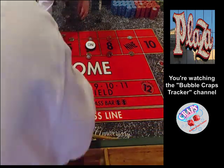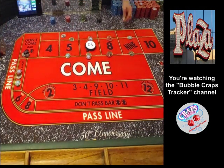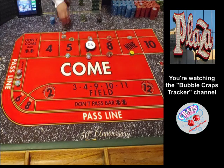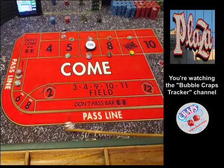Five. All right. Here goes the big one. 300. Let's go. I'm not even waiting for it. I just want to go straight to it. Let him go. All right.